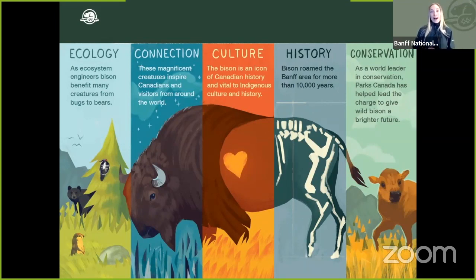Culture. Indigenous people and bison have coexisted for thousands of years, so connecting people and bison was really important to us. History, we already talked about. Bison belong here. They have roamed this landscape for 10,000 years. And lastly, bringing bison back to Banff is one step of Parks Canada's vision to give bison a brighter future.